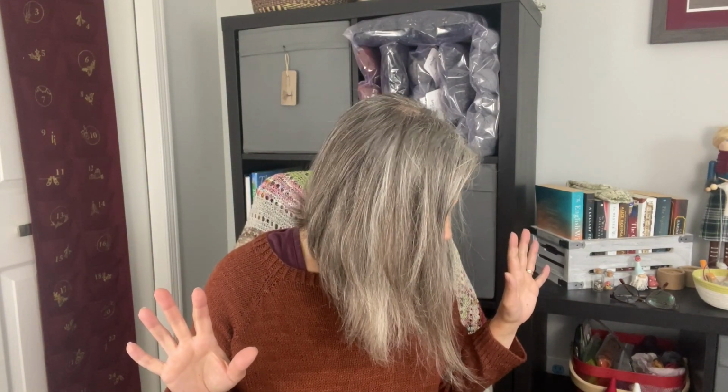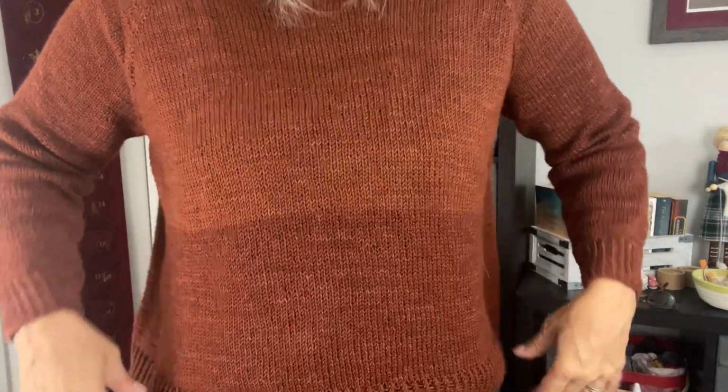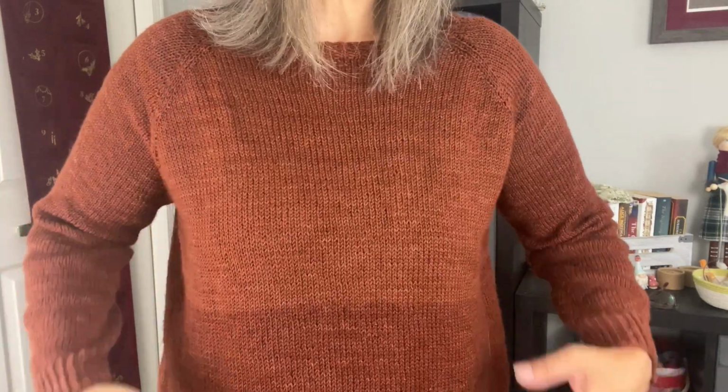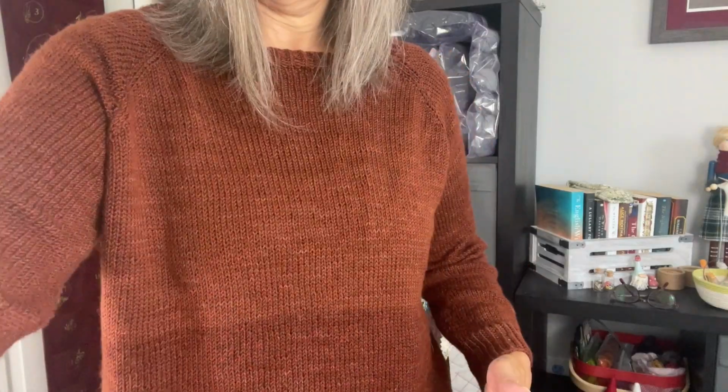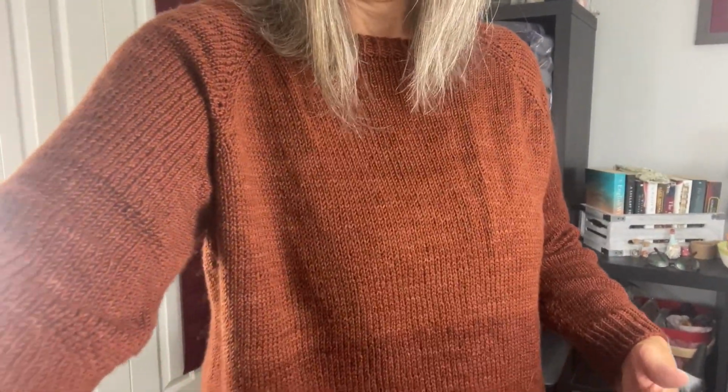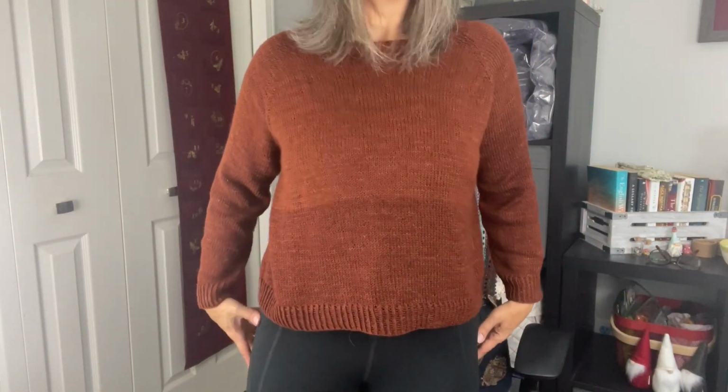I'm going to show you the finished objects first, and then we're going to get into some ideas. So let's just jump in with the sweater. This is my two-tone sweater. It actually looks much more pronounced in the photo here than it actually is. I'm going to move this back a little so we can get a better look.